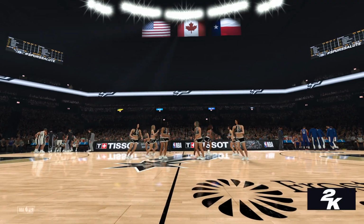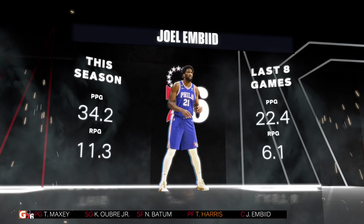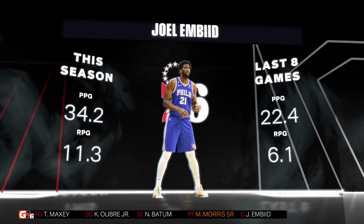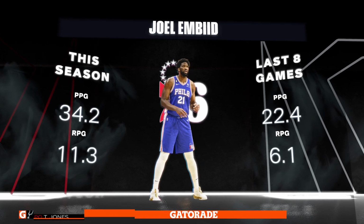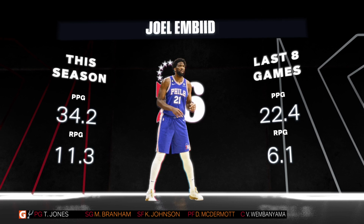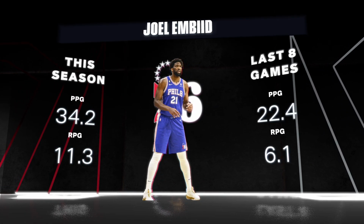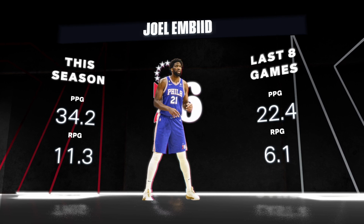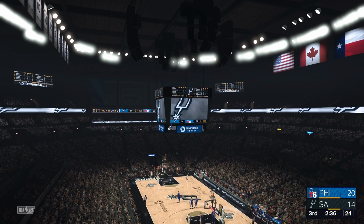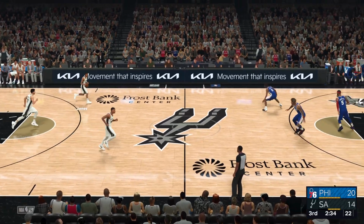And the 76ers making a change here. Morris is checked in. Now let's take a look at some of the numbers for Joel Embiid. Seconds now into the second half.